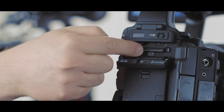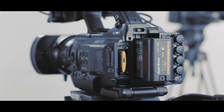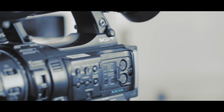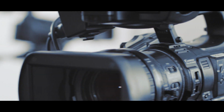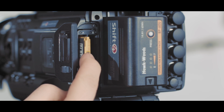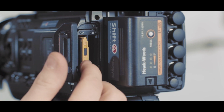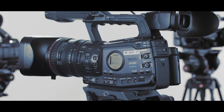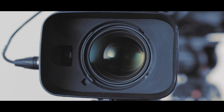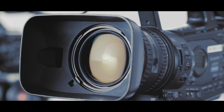The XF305 uses compact flash cards to record to, and the 200 and 300 both use Sony's S/S cards. The Sony S/S cards are more reliable, as when they do fail, Sony have virtually always been able to recover the data. They have no exposed pins and physically can't go in the camera the wrong way. Compact flash cards on the other hand are less reliable and could be put in the camera the wrong way, possibly breaking the camera itself. However, they are much cheaper than S/S cards.